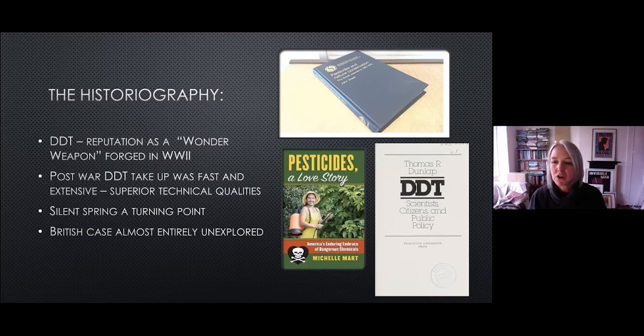We're told in the scholarship that the reputation of DDT was so fantastic that it was taken up rapidly in the post-war period by farmers. Farmers apparently were so impressed by the qualities and reputation of this new chemical that it was taken up very quickly and very extensively. We're also told in some scholarship that it was cheap and easy to make, and that also helped. Then the narrative tells us Silent Spring was published in 1962 by Rachel Carson, the great turning point in the fortunes of DDT, when Carson exposes just how dangerous DDT and other chemicals are.